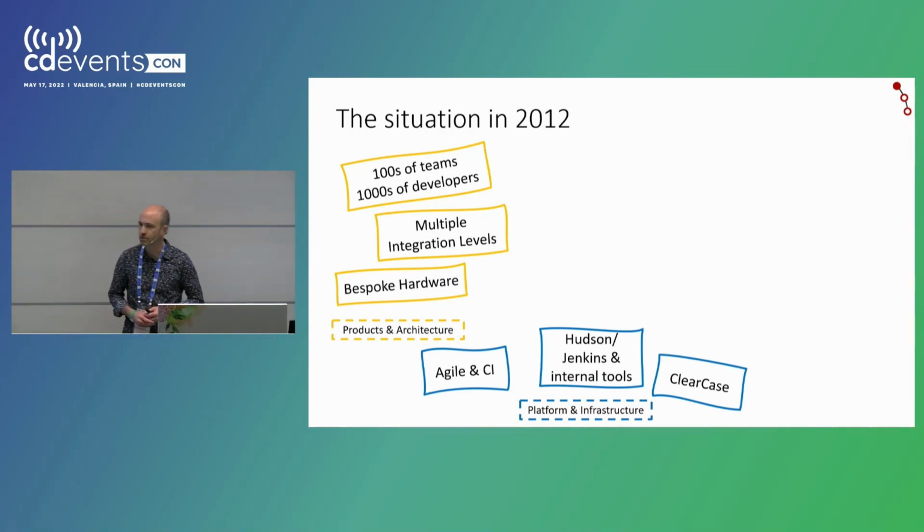Our version control system was ClearCase at the time. I'm not sure many of you are familiar with ClearCase. Sorry? SVL? No. We used ClearCase. We used Hudson quite a lot. Jenkins was coming to the picture in 2012, I believe. We were starting to look into that. And we had a lot of internal tools. Continuous integration was a thing at that time, and Agile. We started to use those practices as well in our production.